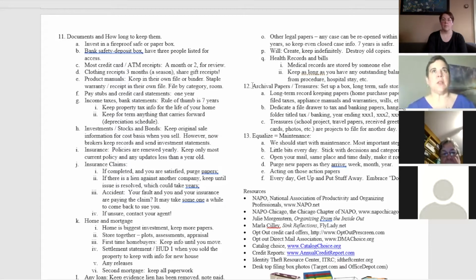I'm working with a new client. Her name is Diane, and she's kind of catching up from a couple of years of extensive travel, actually. And so she has a lot of catching up to do. But one thing that really resonated with her was to set up a box for long-term safe storage for her archival papers, because they're kind of all over right now in her home, and that is frustrating and a little nerve-wracking for her. And I think that's probably the case for many people, and I get that.